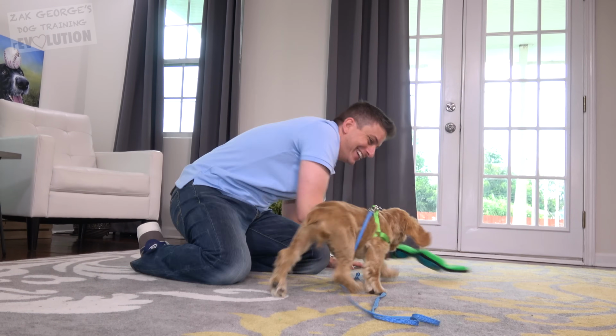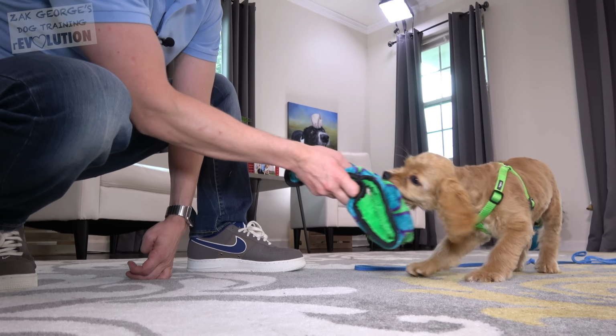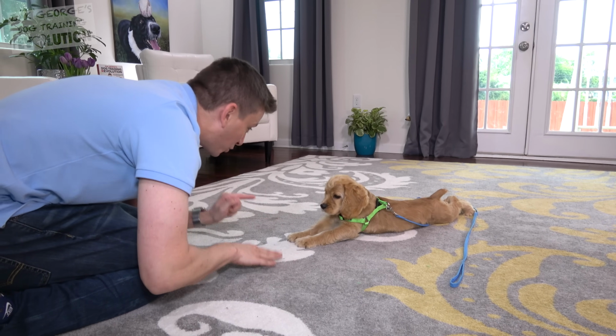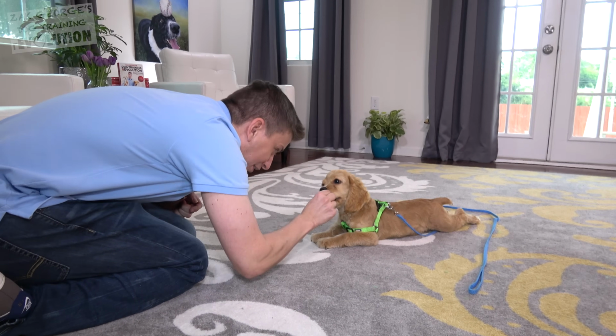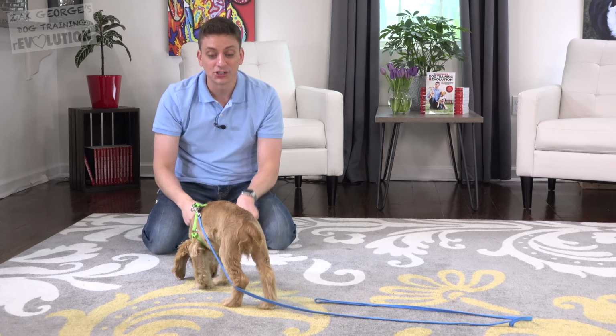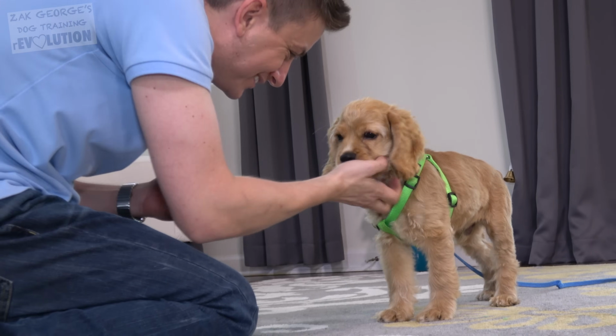Now, if your dog were a little bit more nervous, you would want to be a bit more low-key when you do this. Even if you've got to teach your dog to come to you at this short distance, that's fine. Come on, even if they crawl to get to you, I'll take that too. Oh, that's excellent, buddy. You'll find that getting down to your dog's level like this should also help tremendously. Dogs are more likely to come to you when they can easily see your face. Come here.